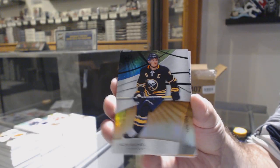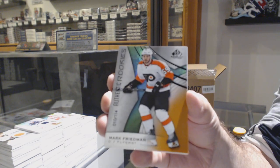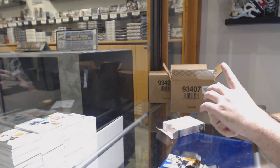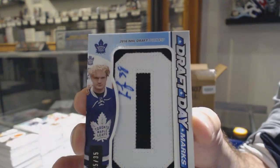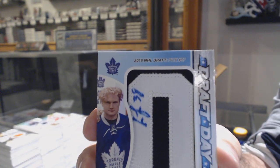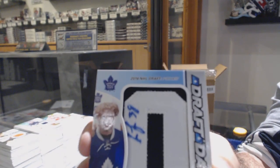We've got for the Buffalo Sabres, Jack Eichel, Orange Rainbow, /114. Mark Friedman, Orange Rookie. Draft Day Marks Auto of Carl Grundstrom. That is the greatest hair ever. Hopefully you guys can see it. I'm going to move back a bit.